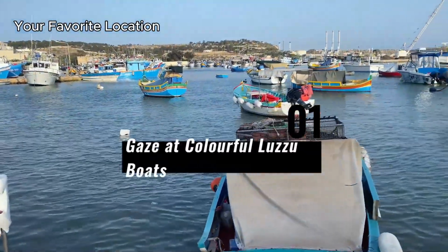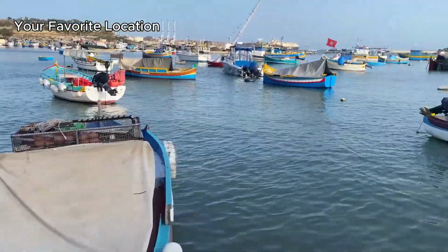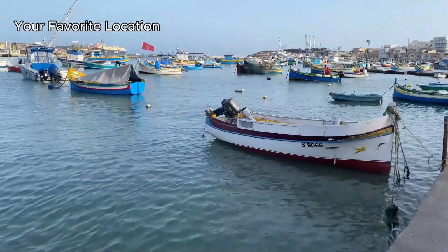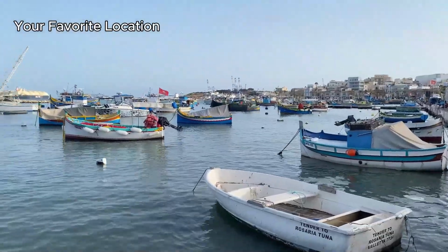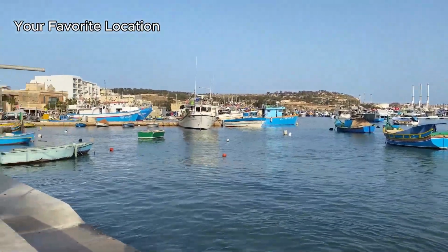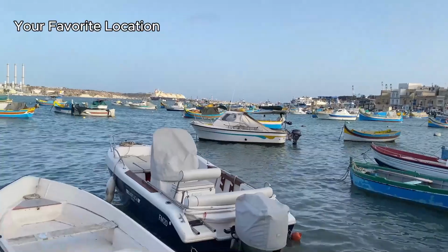You need to gaze at the colorful Luzzu boats. This colorful traditional Maltese fishing boat is one of the symbols of Malta, and the painted eye on each side of the prow is an old custom believed to protect the boats from evil. Marsaxlokk is especially known for the many Luzzus in its harbor.